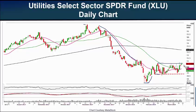I'm going to keep an eye on it this week to see if the XLU can break out above $50.80. If it can do that, I may add a small share size to my portfolio. My initial protective stop is going to be down here at 48.70, just below the lows of this consolidation. If the XLU can start higher, I'll add shares to my portfolio and put an initial protective stop at 48.70.